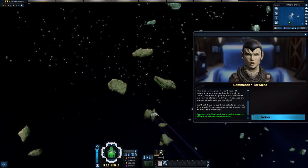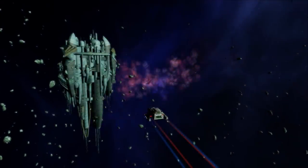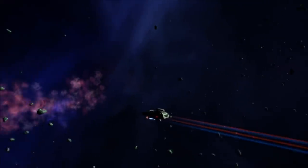We'll still have to avoid the patrols and make sure we don't get too close to the station until we make the broadcast. All right then, spam the station with interference and make a dash through the detection grid, and they won't be able to sort out our intrusion from all the garbage we send their way.